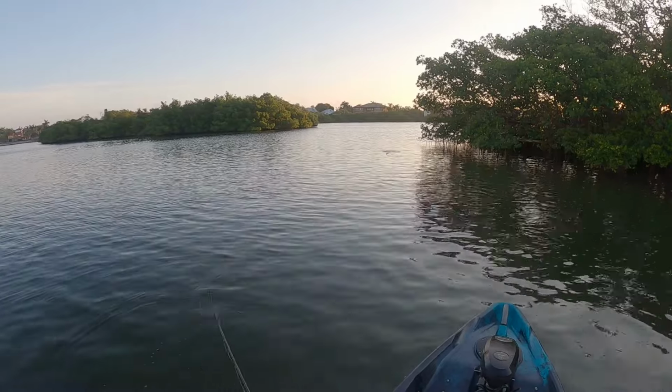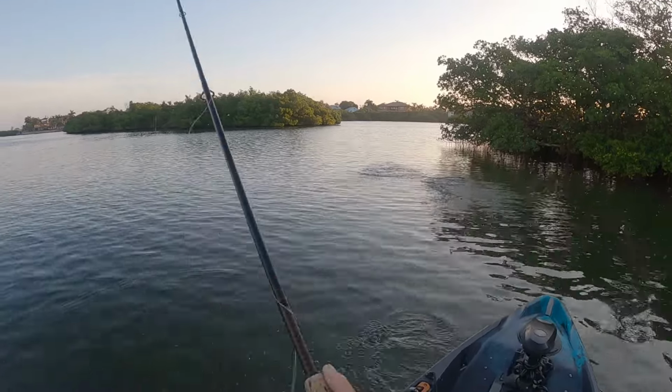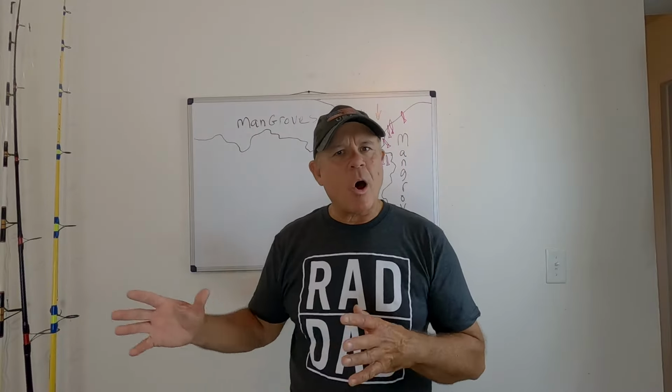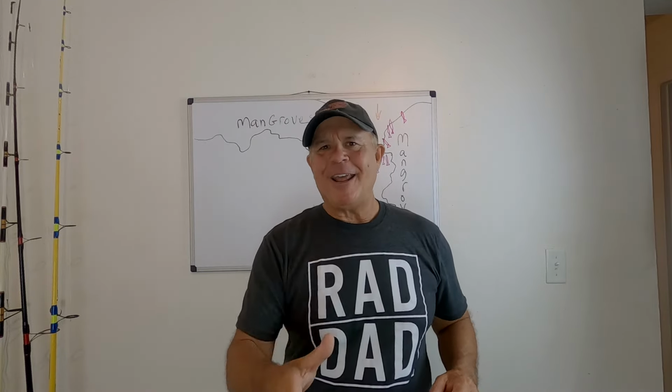A lot of times, they're just following that lure out of there, or they may even be positioned out further away from the structure than where you thought they were supposed to be, right? So I try and retrieve my lures all the way back to the kayak. I have caught so many fish and lost so many fish and had so many strikes right next to the kayak.